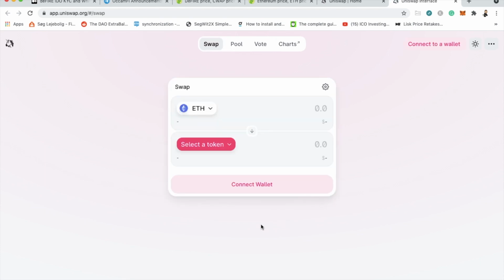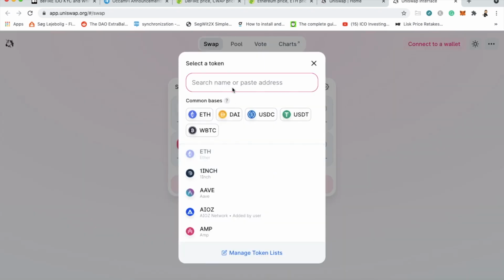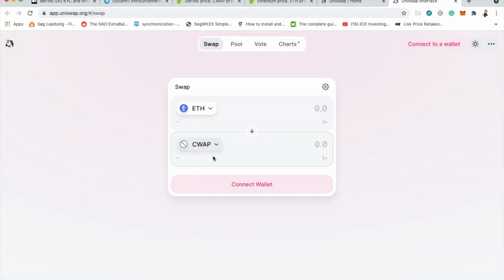And then you will be connected to the decentralized exchange of Uniswap. Then you click here and select token, then you write CWAP, and then you find the CWAP token. You have to be careful here that you find the right CWAP token. There can be fraudsters that have made a coin and called it CWAP and listed it on Uniswap.